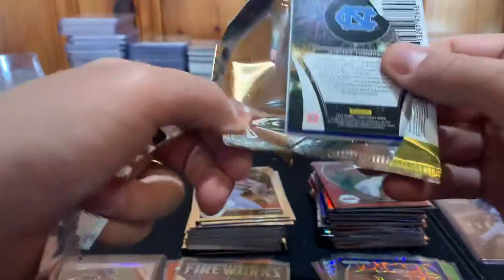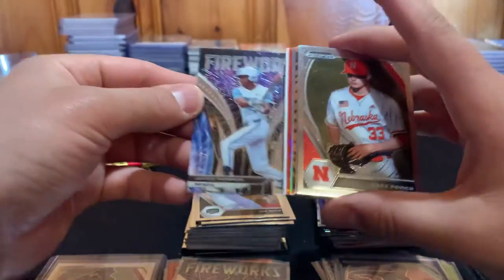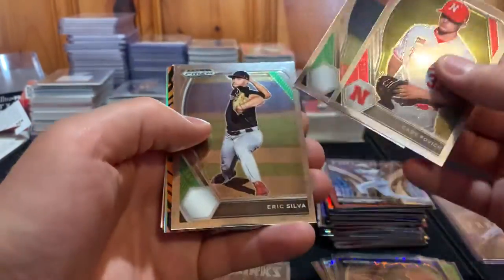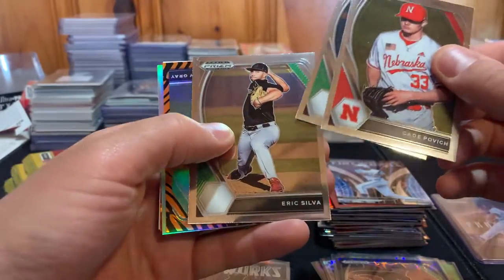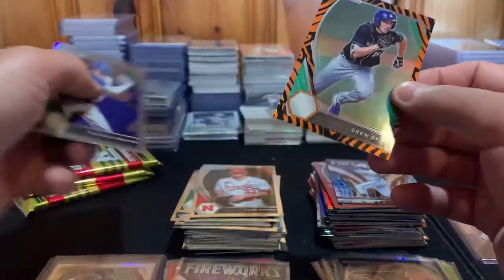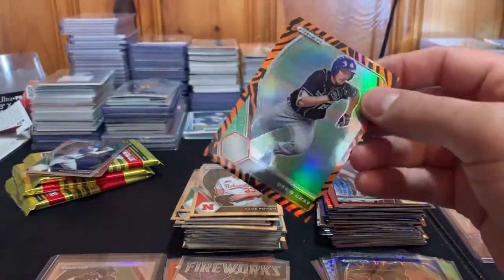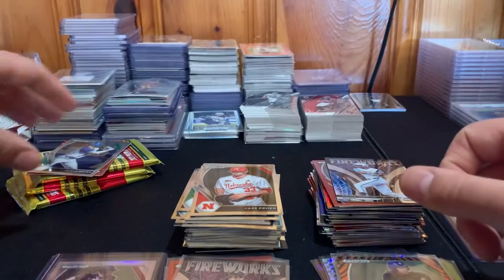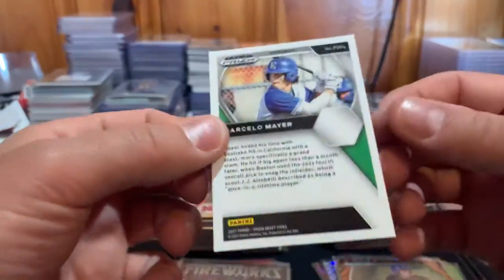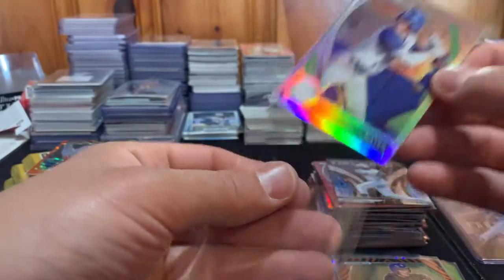All right, next up. Another tiger stripe in here. We have a Justice Thompson fireworks. Cade Povich, Maddox Burns, Eric Silva, a Drew Gray Tiger Stripe. Nice one there, 38 of 99. And right behind that, nice one. I've heard of this guy. Marcel Meyer for the Boston Red Sox. Silver. Didn't know he was one of the guys you could get in here.